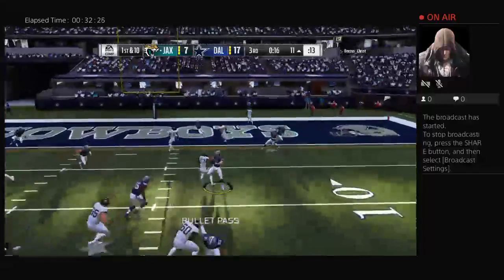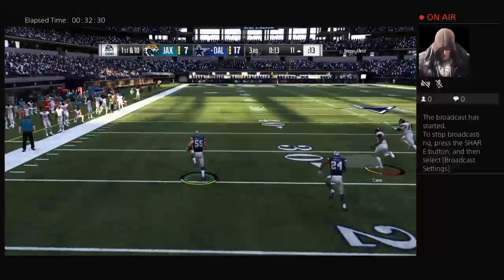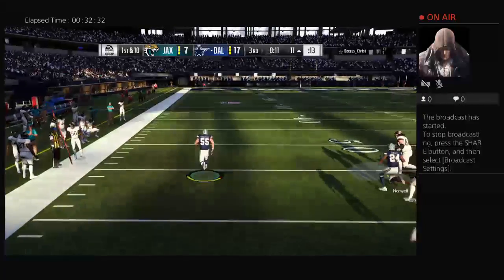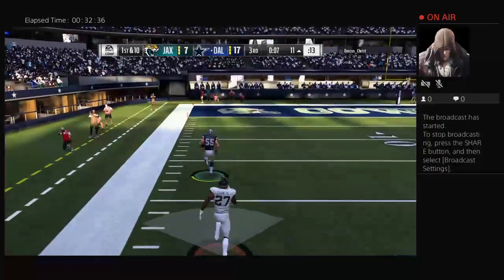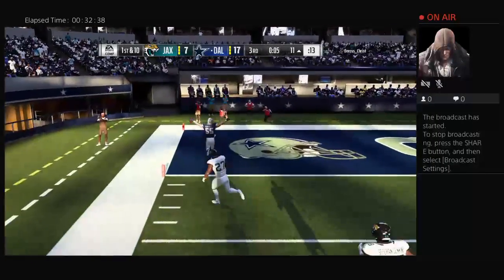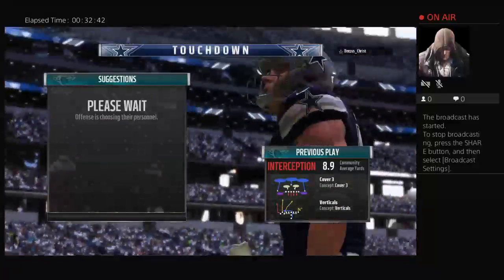Bortles now on 1st down. And now here's another interception. Picked off inside the 10. And he's free going down the left side. It's a foot race. And he will score. Touchdown, Cowboys.